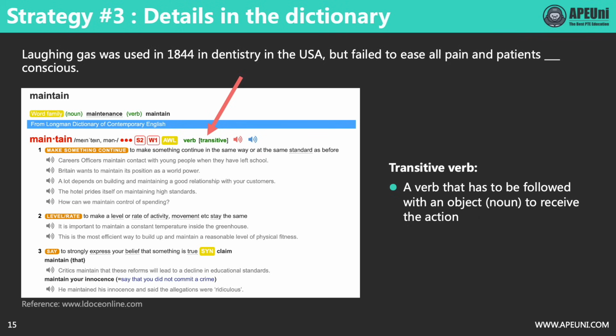The very first piece of information we need to look up in dictionary is its lexical category. Is it a noun, an adjective, or a verb? We can see that maintain is a verb. To be more specific, a transitive verb, as you can see here highlighted in green. A transitive verb is a verb that has to be followed with an object, which is normally a noun, to receive the action.